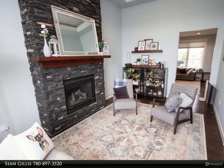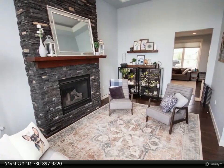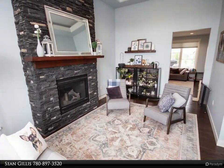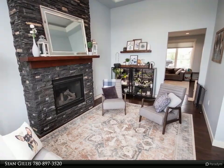Basement is fully complete with access to garage, rough-in for laundry, theater room/gym area, custom wet bar, granite and sink, additional 4th bedroom and bathroom. Garage is huge and heated.